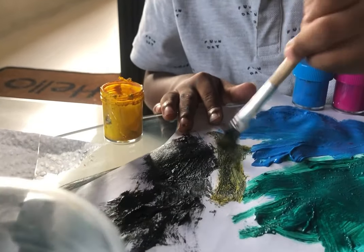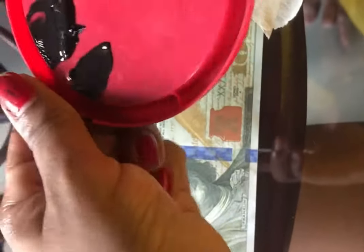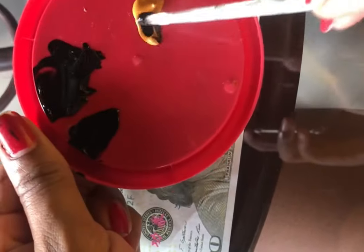I so love what you're doing with this. I'm going to be using this as the palette. Ooh, nice colors. I'm going to be mixing. Oops, wrong side. I'm going to be mixing this with.